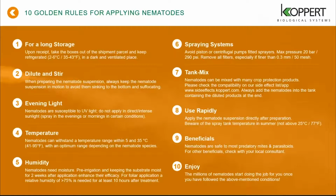So it talks a little bit about what you should avoid here in terms of spray systems, avoiding centrifugal pumps and pistons. Okay, you want to have a maximum of 20 bar, which is actually quite a high pressure, so they're quite tolerant of pressure. Filters should be removed, particularly if they're 3.3 of a millimeter or below in mesh. So think about, if you're going to apply these through any particular systems, where all the filters are. Dosatrons have filters. Remove the filter from the dosatron, for instance.